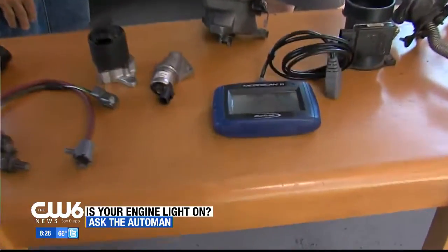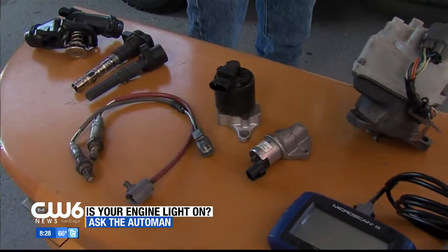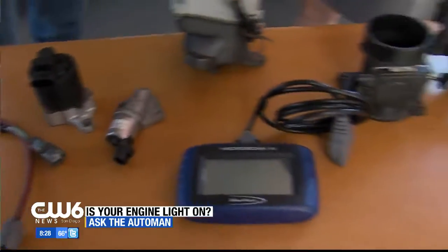So save yourself some money and talk to a qualified technician. Absolutely. Get into a great AAA approved repair facility and get your car diagnosed properly, and you will save money in the long run. All right.